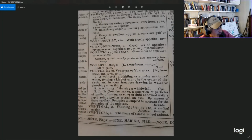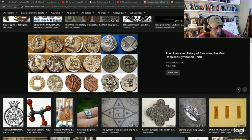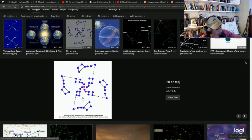Vortex: a whirlpool, a whirling or circular motion forming a kind of cavity in the center. So this symbol, the Tetragrammaton, is actually the symbol of a vortex, right? Now, if you know anything about our flat Earth, you know that when you look up into the night sky, at least in the northern hemisphere where I live, on the nights of the equinoxes and the nights of the solstices, the Big Dipper is actually going to form this very symbol right above your head.